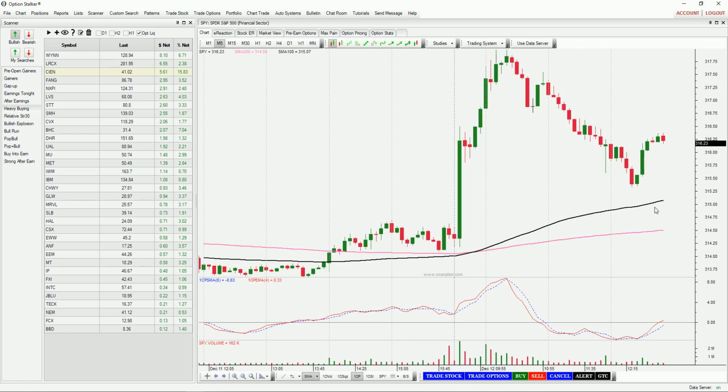The more likely scenario is that we compress, we consolidate, everybody takes a deep breath. Yes, the news overall is still good. Okay, let's establish that support, and then let's inch higher into the close. The market wants to float higher.